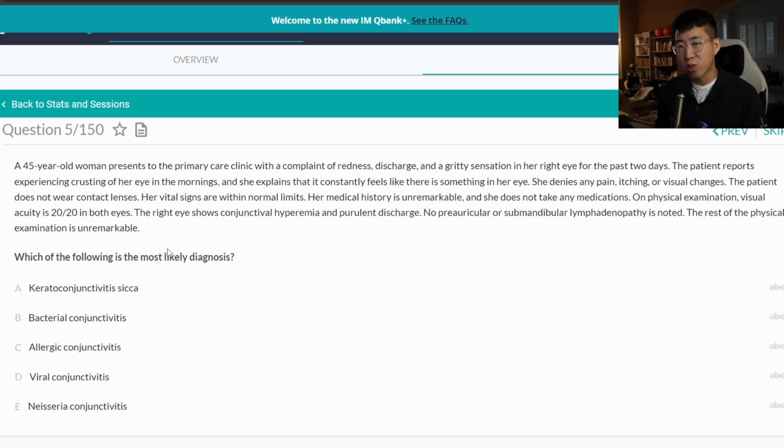A 45-year-old woman presents to the primary care clinic with a complaint of redness, discharge, and a gritty sensation in her right eye for the past 2 days. The rest of the physical exam is unremarkable. Which of the following is the most likely diagnosis?